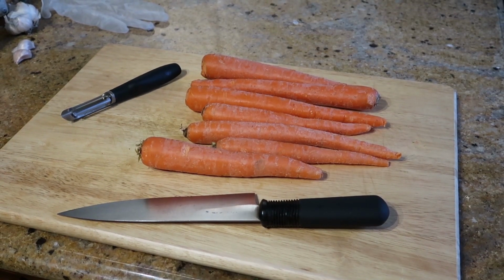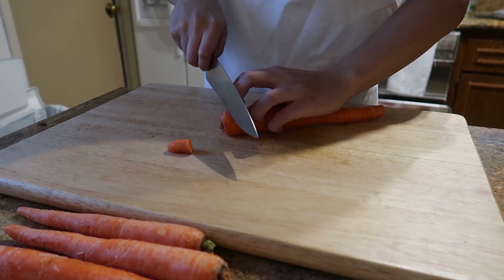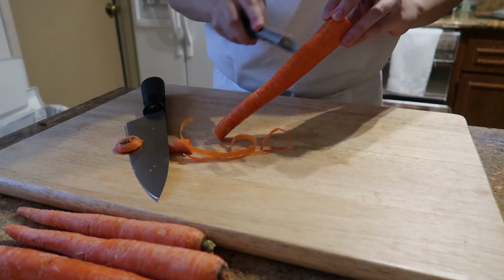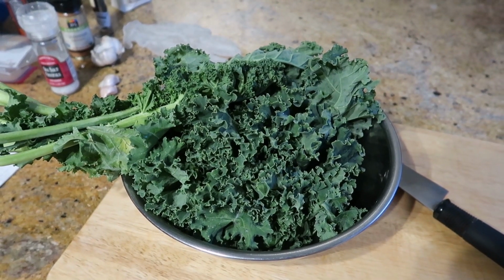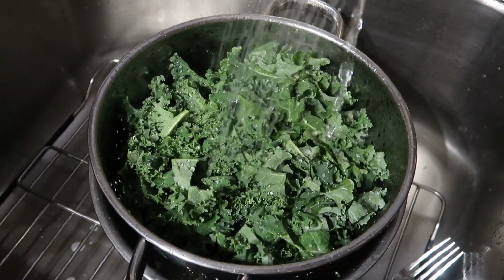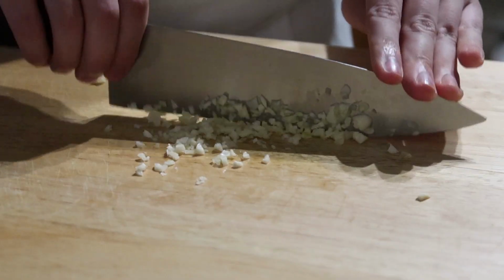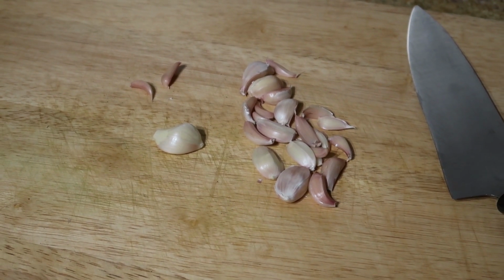To begin the cheesy buttered kale and carrots, peel and thinly slice some carrots. Then, destem and slice some kale. Wash the kale if it needs to be washed. Then chop some garlic. Because I want all of my food except the dessert to be done around the same time, I'm gonna wait and continue later. To begin the mashed potatoes, lightly smash and peel some garlic.